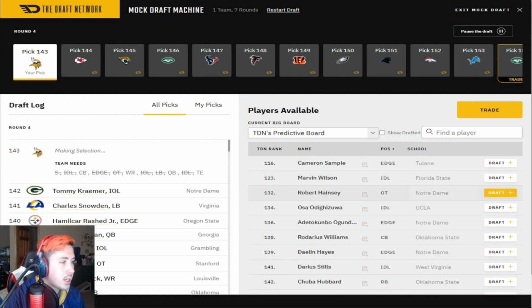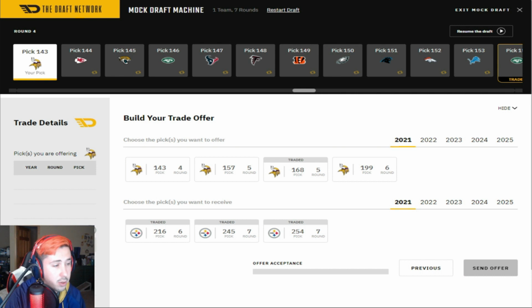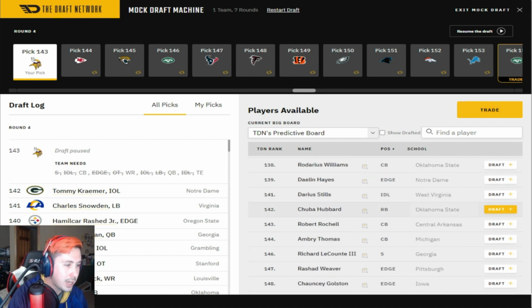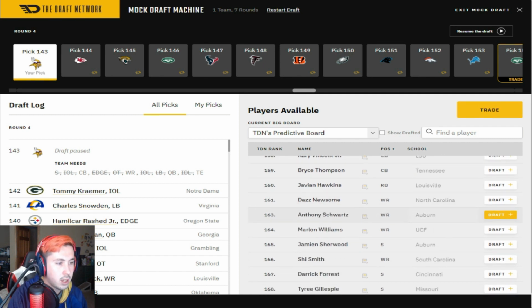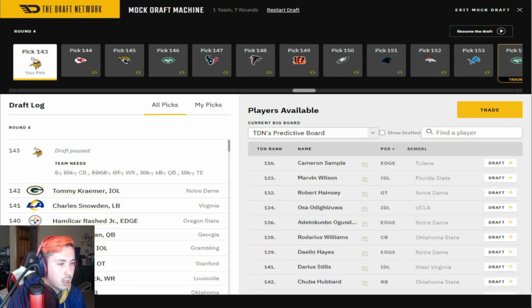What other picks do I have, though? I have 143. Let's just pretend we're doing a trade. I have 143, and then I have 157, and then 168, and then I have my 6 at 199. So I pick a little ways from now. Do I think the player that I want will still be on the board? I definitely think that they will be still on the board.